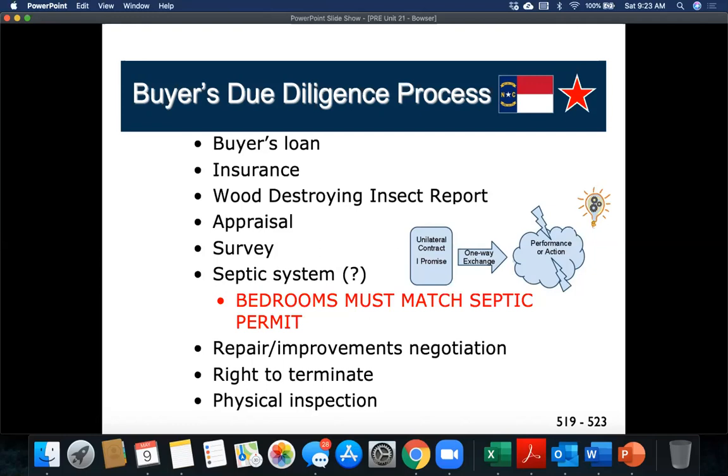Once you get all your inspections and everything's figured out, then you negotiate all of those improvements. Okay? And of course, you have the right to terminate at any point before the end of the due diligence period. Okay? And you have the right to go on the property as much as needed in order to be able to do all of these different inspections.